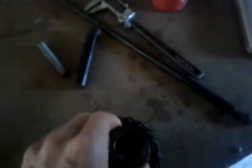I don't know. This is 1 inch. This is 1 1/8. Yeah, let's figure that out afterwards.